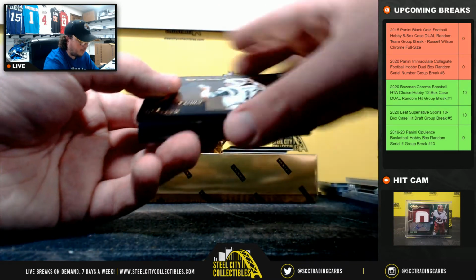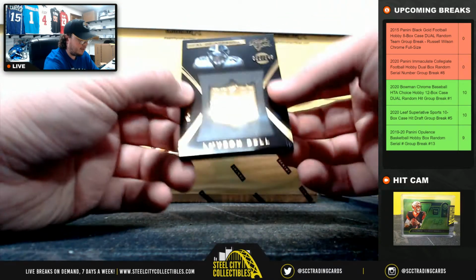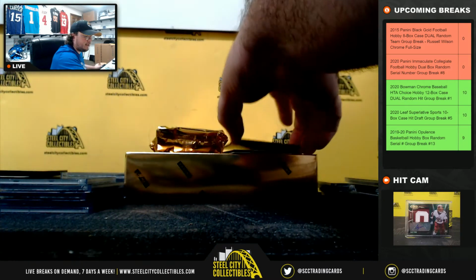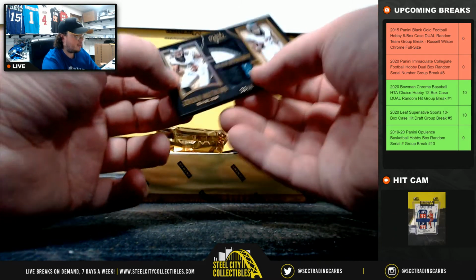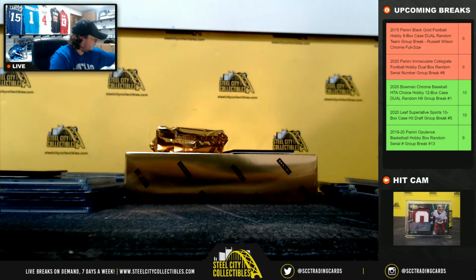Golden Arms, Joe Namath, numbered to 49 for the Jets. Seal of Approval, Le'Veon Bell, numbered to 149 for Pittsburgh. Eli Manning, numbered to 99 for the Giants. Dual patch for the Eagles, Jordan Matthews and Nelson Agholor. Golden Opportunity, 29 of 49. Philadelphia goes to Robert.